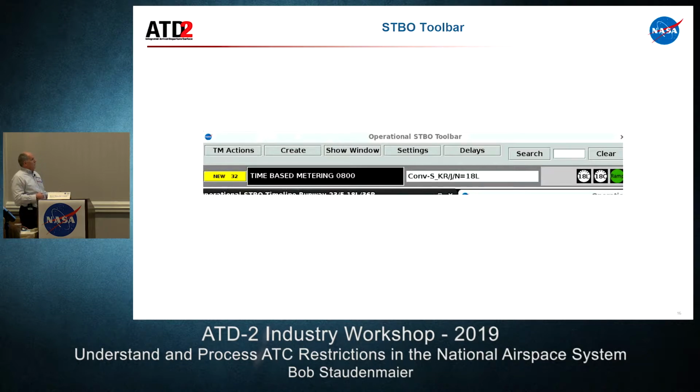And this is another view of that toolbar. And oh, by the way, the ramp does have a version, at least at Charlotte, of this STBO along with their ramp display as well. So if I'm not in this briefing, in the next briefing I'll show you a little bit more of what the ramp looks at too, but they're not able to put in TM actions.